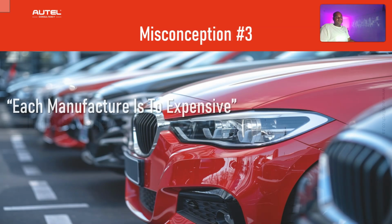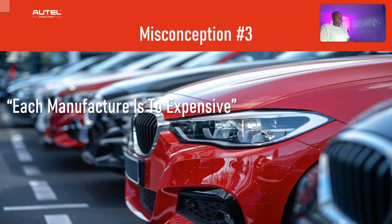Okay. The next misconception is each manufacturer is too expensive. Okay, so let's be logical here. If the example I gave you guys, the cost to outsource was like $26,000. Let's just say I told you to buy every manufacturer's yearly subscription and OEM tool, and let's say it's more or less the same price. Which one do you think would be the most expensive? Okay, it'll be the second one that's outsourcing.